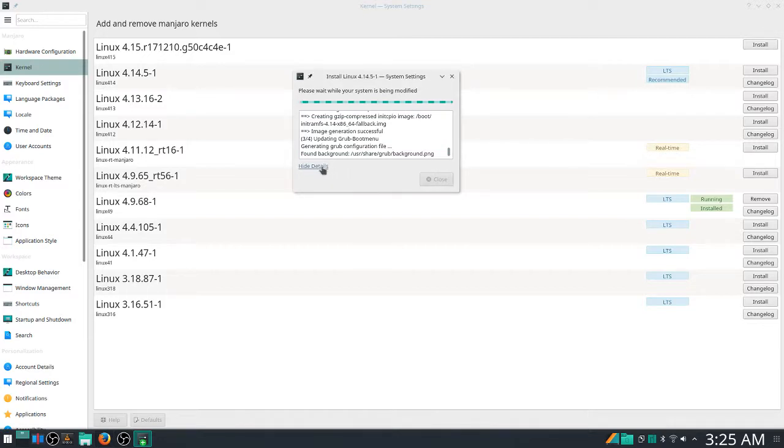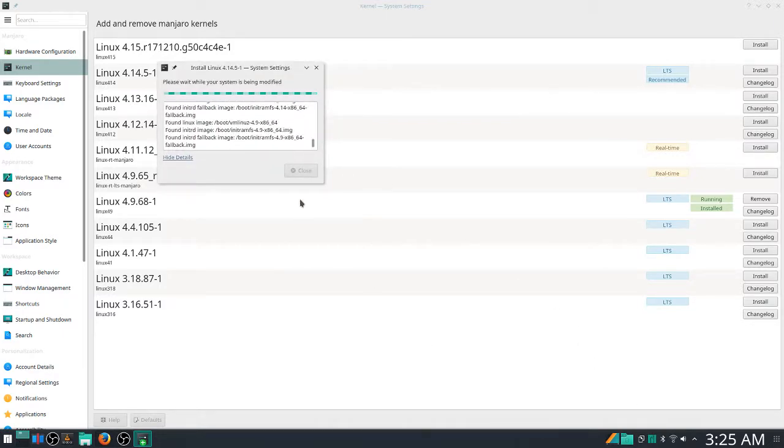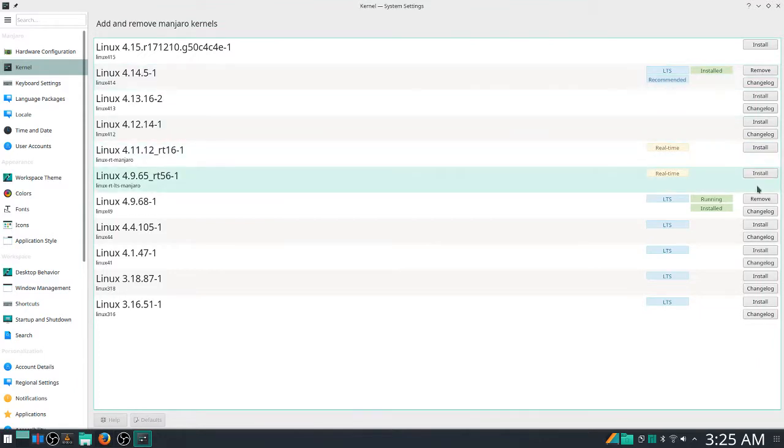So we can still tinker around in here. I don't think so. It's not having it. We could pin that if we want to. So we'll just let this run through. Okay, it's done. Now we got that, and we can remove. Well, we're gonna have to restart to run that kernel.